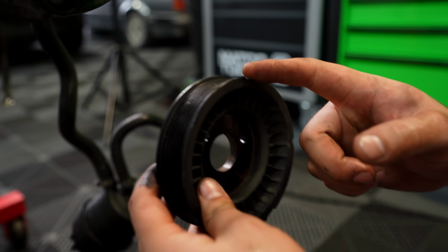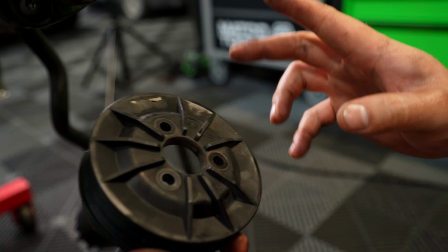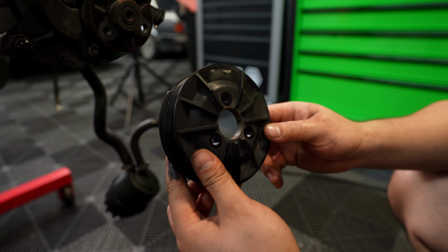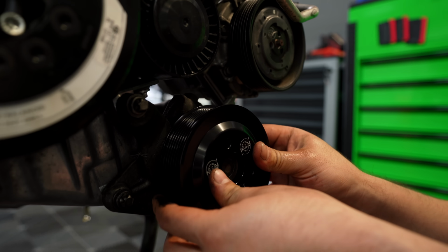Usually they tend to break off in the back and then make your belt come out, or they just shatter in pieces and you sound like you have a rod knock, but you don't. We've had one car that came in for a rod knock repair. It wasn't a rod knock, it was this. Install is really complicated on this piece, just saying.